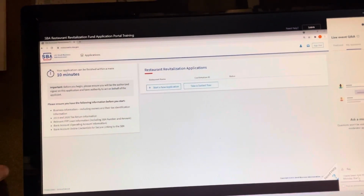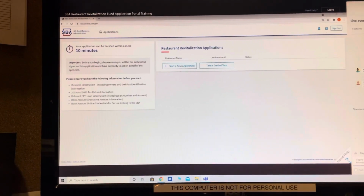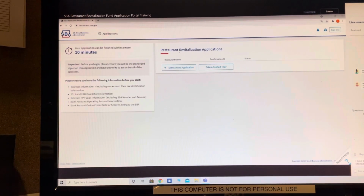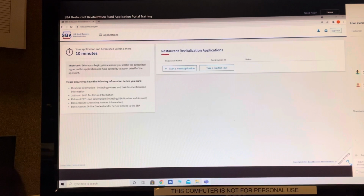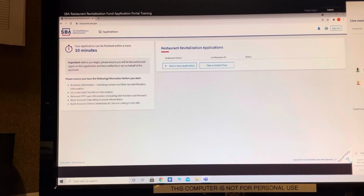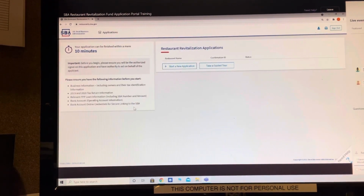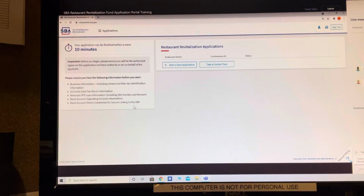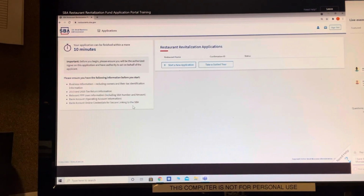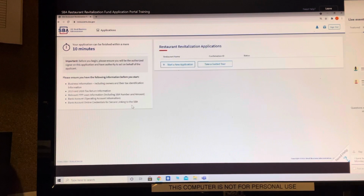So once you're in the platform, what you'll see here first and foremost is what information you need to be equipped to do the application. It's in the program guide and the actual written application, but it's also here as well. You also need to remember that you will need to be the authorized signer to actually navigate this application correctly and ultimately sign the DocuSign ceremony at the end.